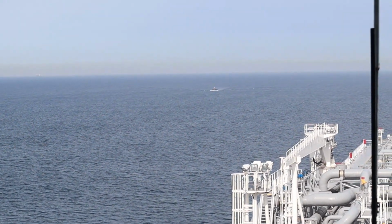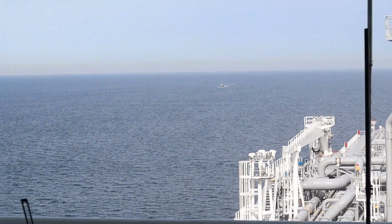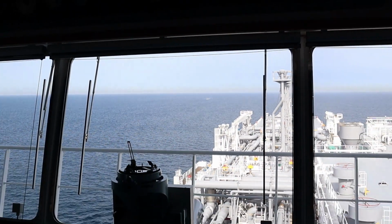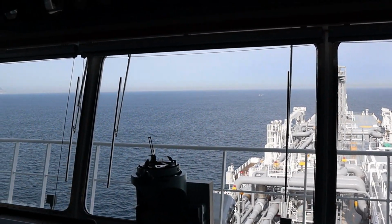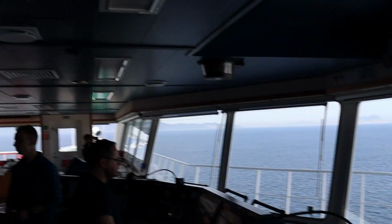The service boat is underway and is coming towards the vessel. We have come in contact with him. The chief officer has prepared the gangway on the port side, where this will be the lee side, and it's 3 meters combination from the sea water surface.